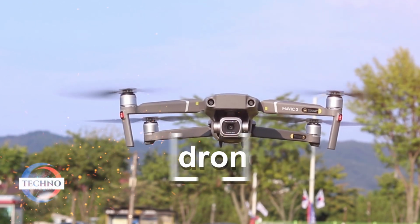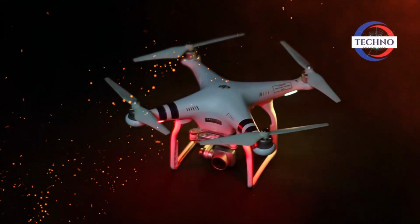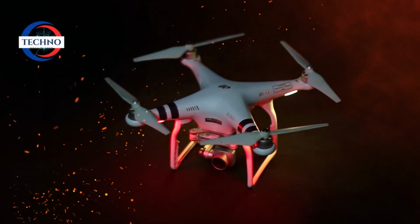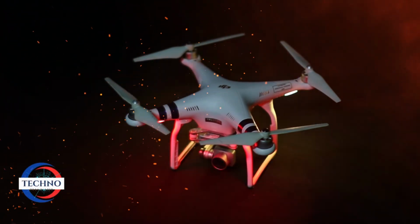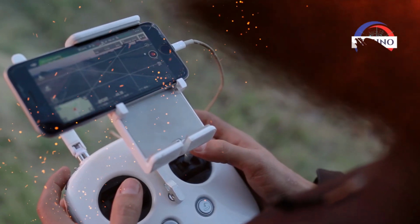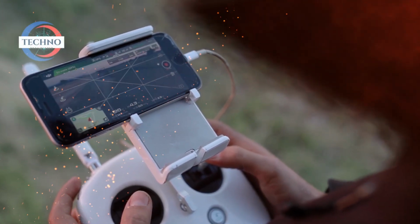From stunning camera quality that captures breathtaking landscapes to advanced flight modes that make piloting a breeze, these drones are designed to cater to a variety of needs and preferences. We'll delve into their specifications, usability, and what sets them apart from the competition, ensuring you have all the information you need to make an informed decision.